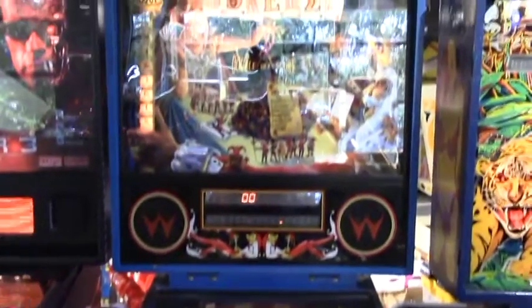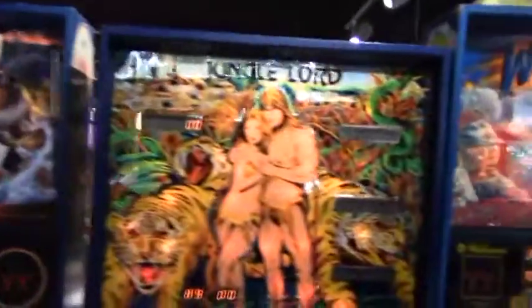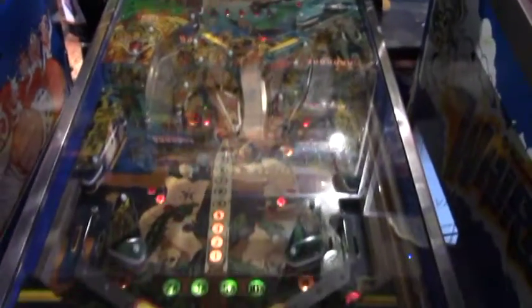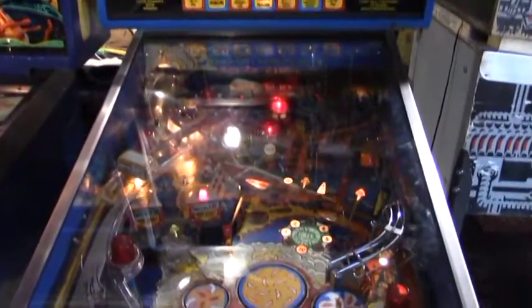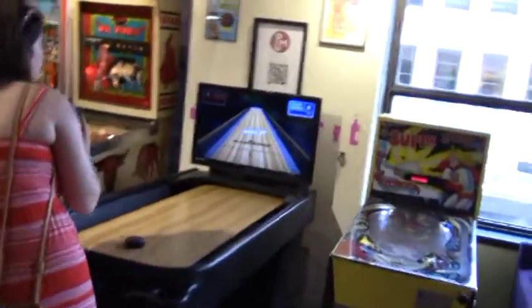Right next to it is a Joker's, put out by Williams in '88. A Jungle Lord, put out in '81. A lot of ramps to this one, extra flippers on the top playfield. Whirlwind, another iconic pinball machine, well known, put out by Williams in 1990. John Jacobson of John's Arcade had to give his up recently to make some room.